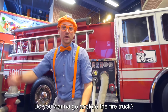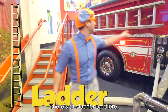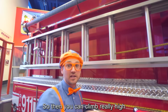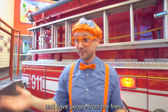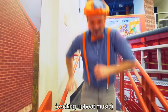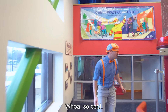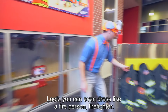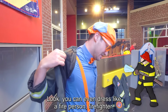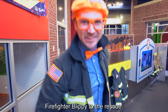Oh, cool. Do you wanna go explore the fire truck? Yeah! Oh, there's the ladder up there. Do you see it? Yep. So then you can climb really high and save people from the fires. Okay. Wow. So cool. Look. You can even dress like a firefighter. Okay. Firefighter Blippi to the rescue.